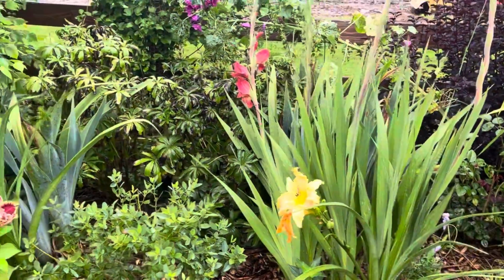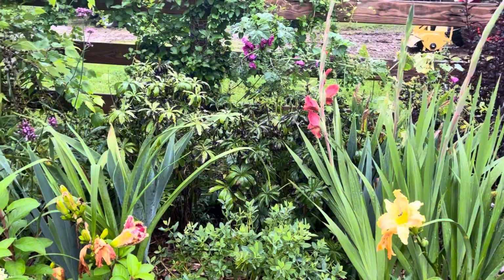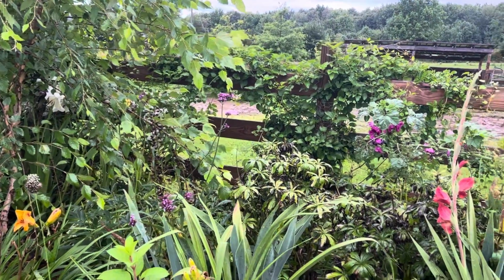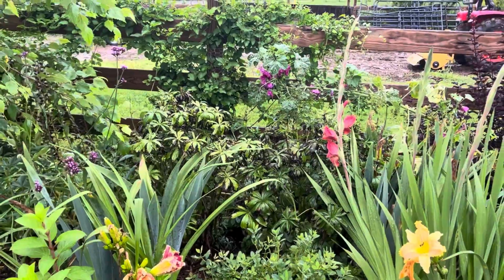Daylily, a no name. I think that's seeds that I bought. I do like to buy seeds and plant them. Lupins are going over, looking pretty bad back there. They could use a trim.